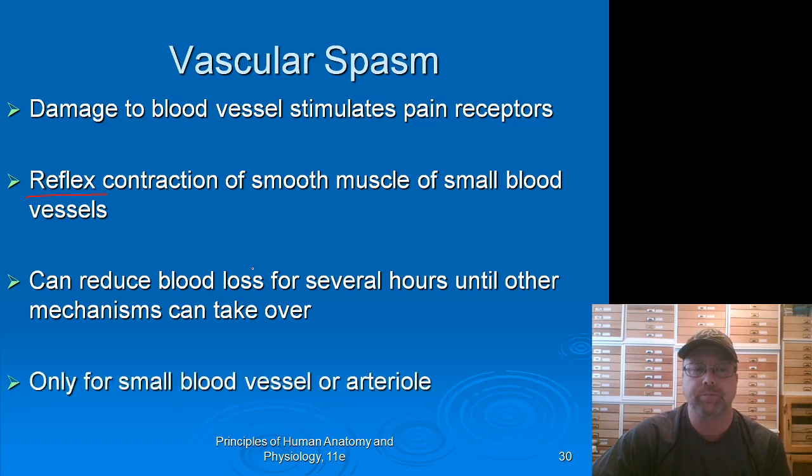of hours. Now this doesn't work for large blood vessels, like if someone has a compromised aorta, vascular spasm's not going to do any good. This would be for small arteries or arterioles that are in your skin or in other areas of your body where these blood vessels are very small.